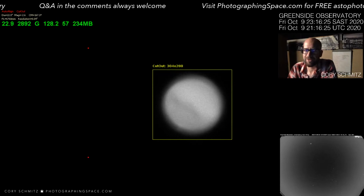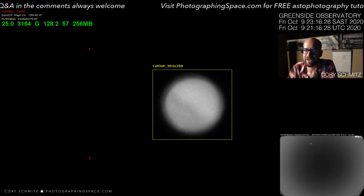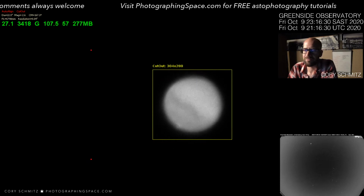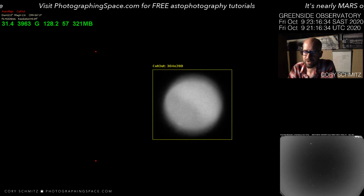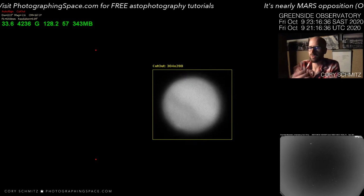Yeah, derotating helps a lot. Dust clouds, no. I don't think there's much dust going on right now from what I remember. It seems to be pretty clear on Mars at the moment.